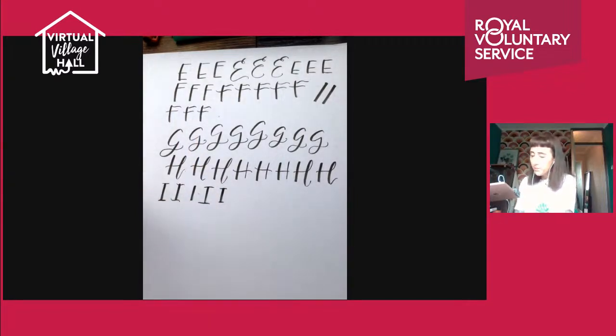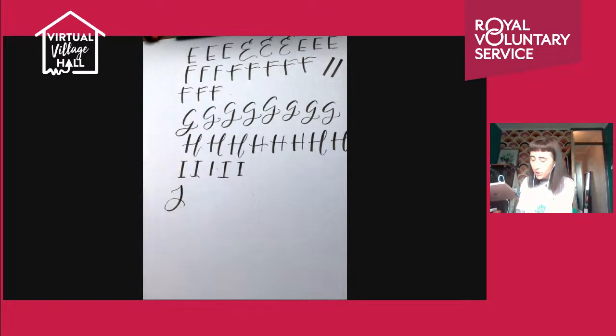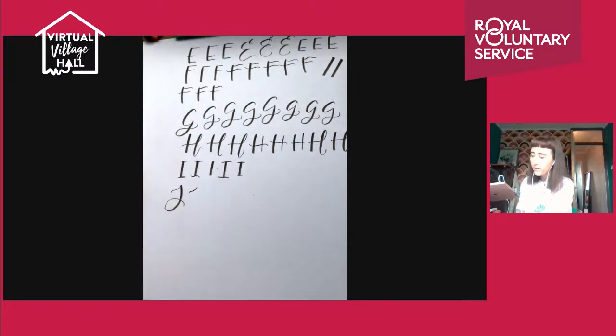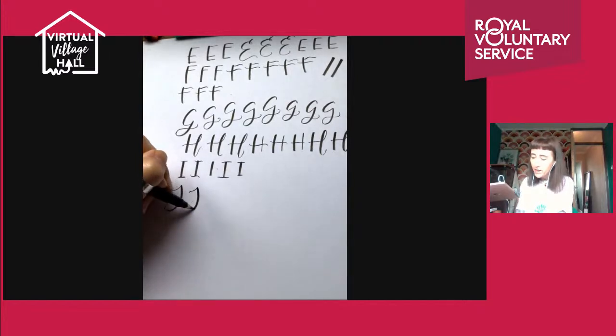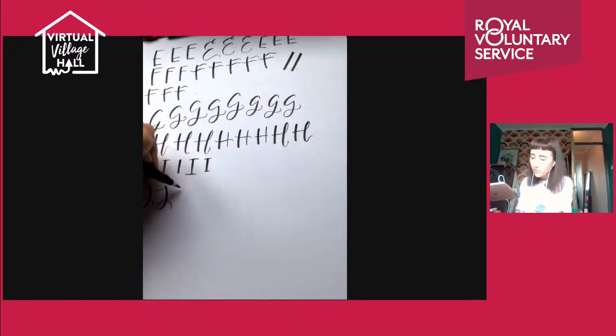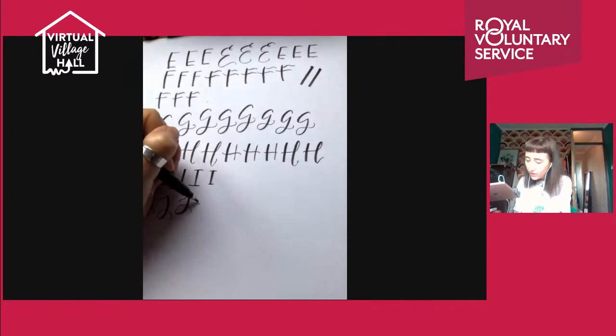J's are really lovely, a little bit like the G's. So you watch what I'm doing. We're going to go up thin like this, which is a bit of a weird shape, and then go all the way around thick and then into thin. That motion is really tough to get hold of. So we're doing a little curve, and then we're going down thick and then into thin and looping over. This bit here is really tricky, but really lovely to do when you get the hang of it.